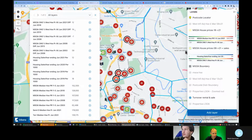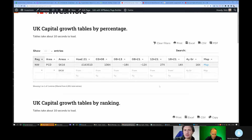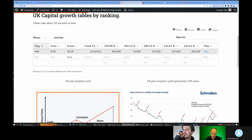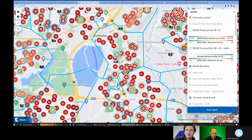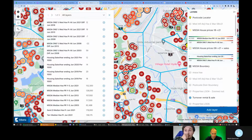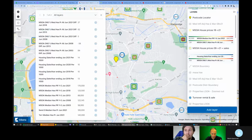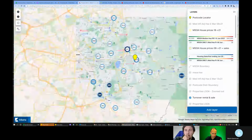Anyway, this is a strong area. And if we look at the capital growth numbers for SK16, 16% over 4 years, very good. And if we look at it more from how does it do relative to everywhere else, we can see that there's only 8% of areas that are doing better than this. So this is very strong. And as we know, markets work in cycles. We're in the boom phase, and I would say there's still decent value here. If we look at the median house prices, 152, yeah, there's value around here. And what are the medians? 170, 166.